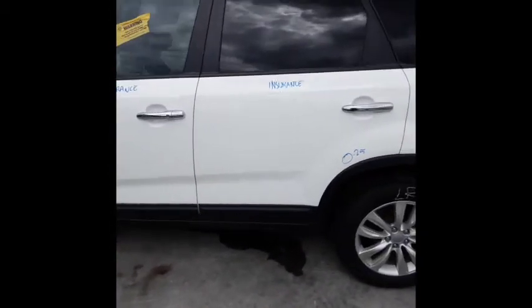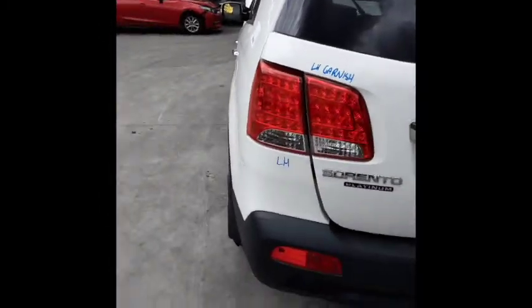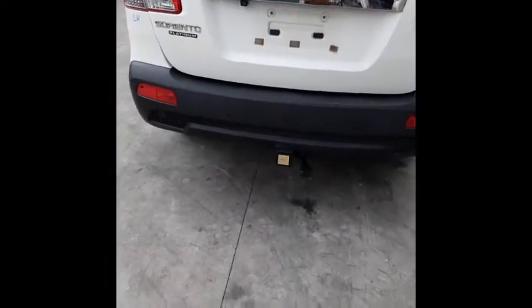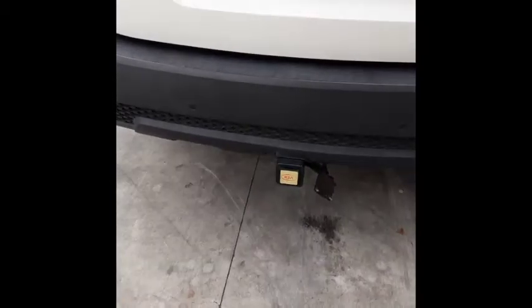Left rear door has one small dent. Left rear 18-inch factory alloy mag with an average tyre. We have the left-hand tail light, left tailgate garnish. It's got a tidy rear park sensor bumper bar with a tow bar cutout. It does have a factory tow bar supplied with all bolts, brackets, loom and module.